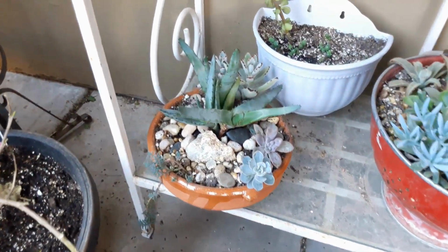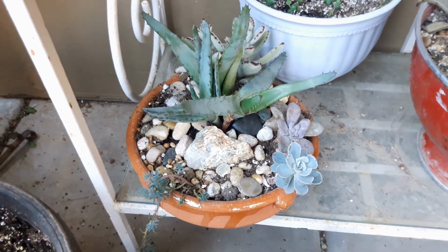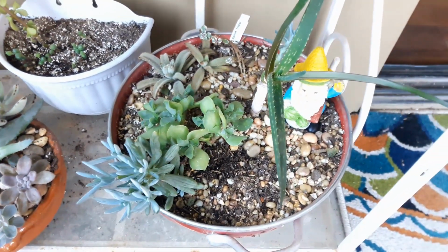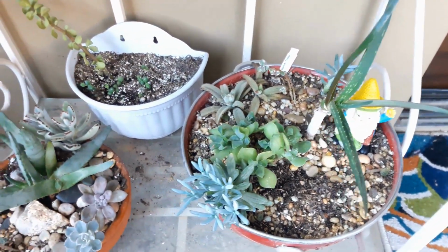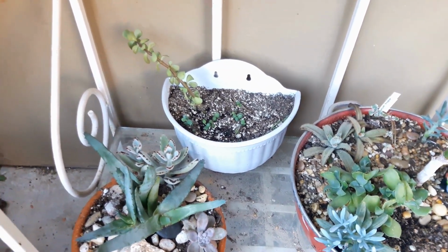It's doing great. This little dish here also has an aloe that I do not know. I'm thinking it might be blue elf or something like that. I'm not sure. So if you know what kind of aloe that is, please let me know. This is a colander that I have a lot of things growing in that I kind of pick from. I picked some things from here for that strawberry pot.